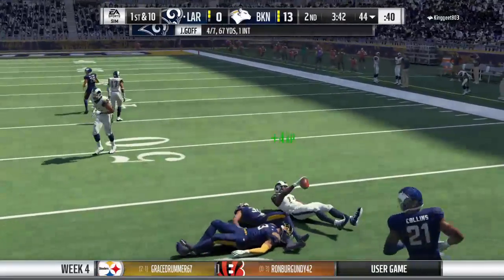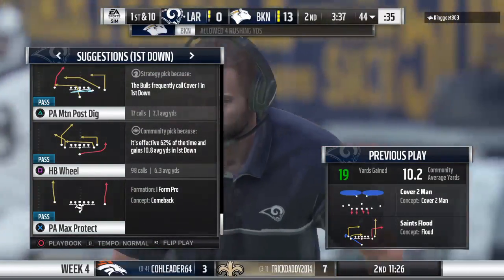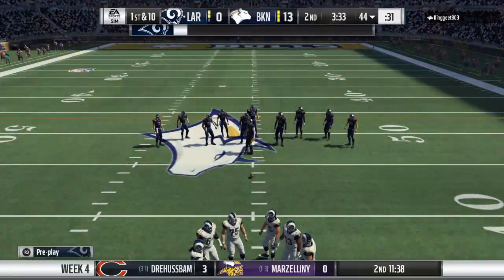And he's got his receiver. That's Sammy Watkins. And they'll get it up just short of the 45 at the 44. The play goes for 19 yards and gives them a new set of downs.